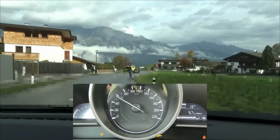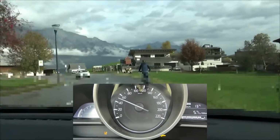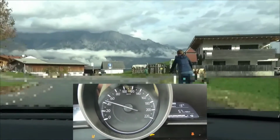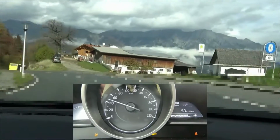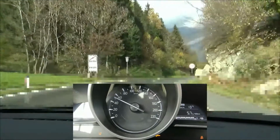We have two flat sections. I try to pass those without the active use of energy, but unfortunately, as you see, we have the bus in front of us, so I'm not sure whether it's possible.